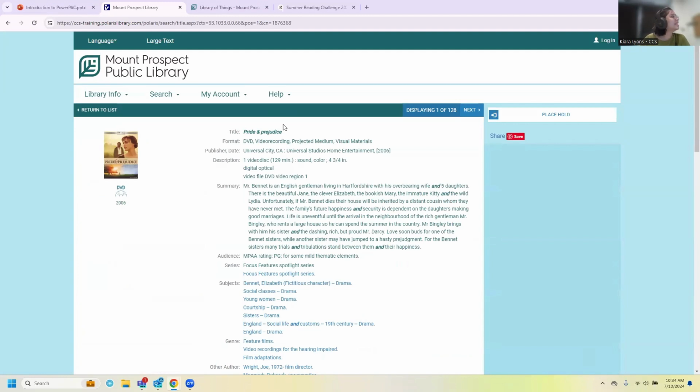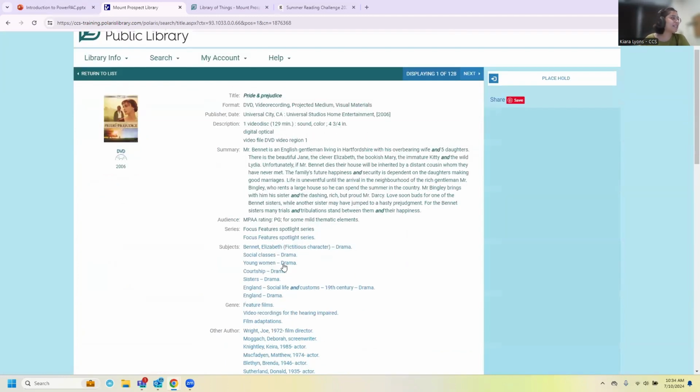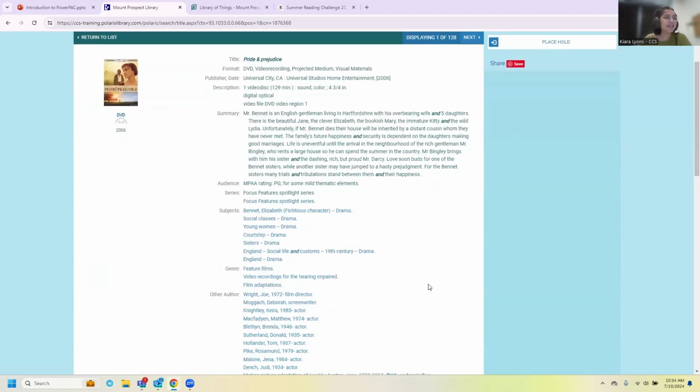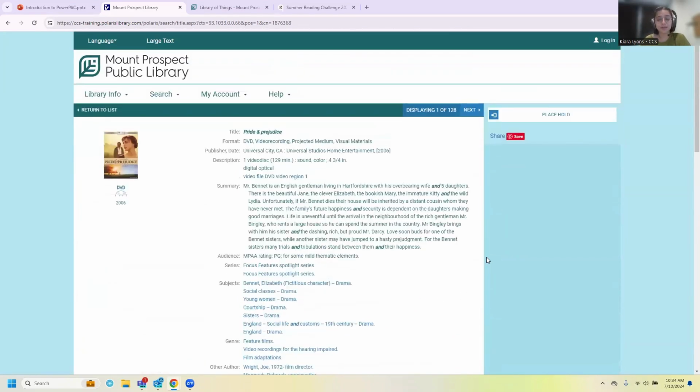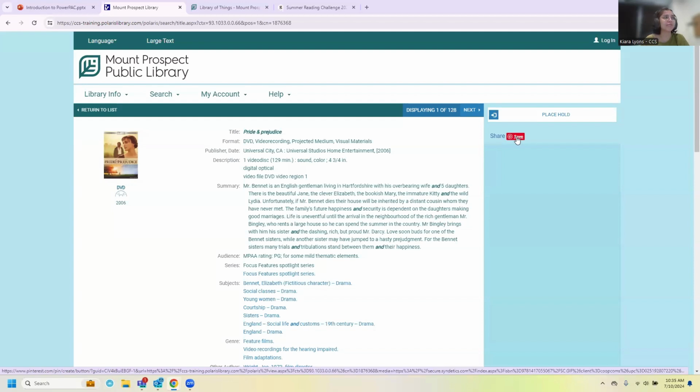And we see all of these details listed out, everything from title, publisher, audience, subjects, genres that your patron can use to decide if this is what they want, and also to find other records that are similar to Pride and Prejudice. On the right here, they can see the place hold button once again. So if they've reviewed this information and they're ready, they can place a hold there. And they can share this search on their social media if they want to share this item record.